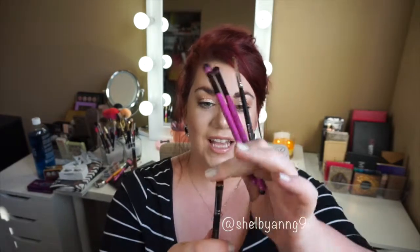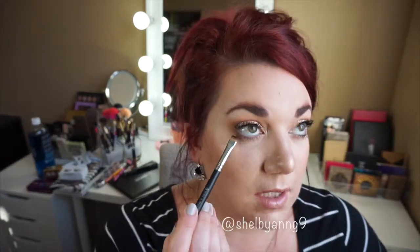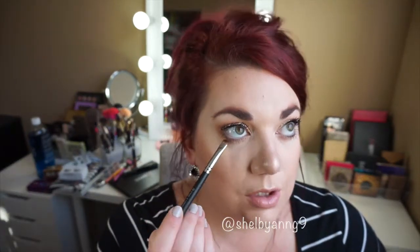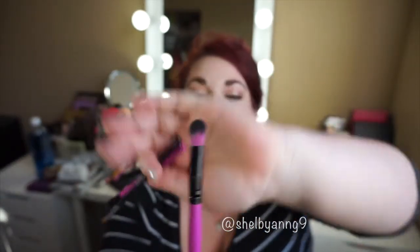And the rest, of course, are eye brushes. This one here is a flat liner brush, and this is so dense. I believe that I will be using this to push shadow super close to my lower lash line. It says it's a short flat liner, but I'll just use it for shadow. This one here is an eye blender, and this is shaped almost exactly like the Sigma E25 as well.